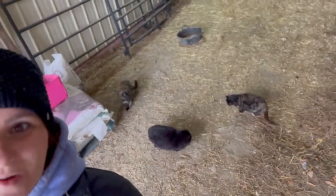We have not had a mouse in, we've lived on this property almost 10 years. I think it's like 8 years now. And we've had a mouse in our house one time. They've done a really good job making sure that we have no mice in our house. And here are some of our kitties, our barn cats.